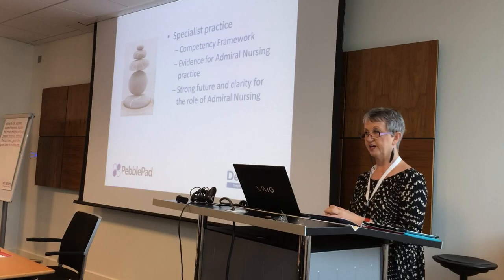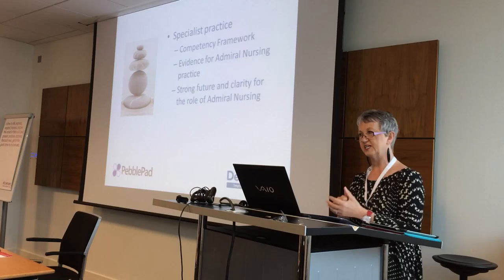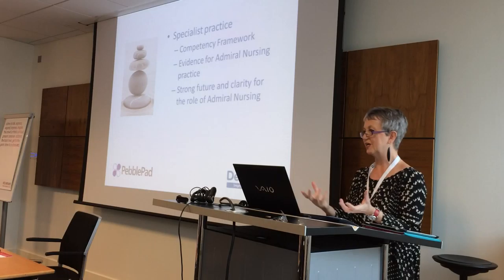But one of the big issues for us is actually demonstrating our level of expertise. Now, we have a competency framework, which I'm in the process of refreshing. It's been around since 2004, but it's been really difficult to get the nurses to engage with it because it was a paper exercise. It was a huge tome that would make a fantastic doorstop, but was very difficult to engage them in and to actually work them through how to use it.